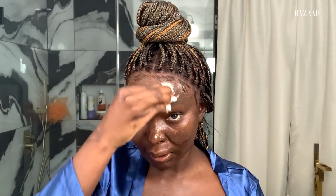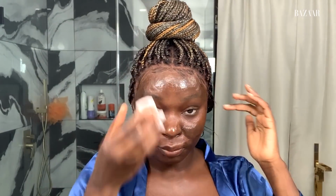So I kind of go into my lace wig. If you guys don't know, yes, this is a lace wig. I know she looks like my real hair, but it's a lace wig. I do like to kind of go in the lace to remove the makeup, because sometimes I do put makeup on my lace wig just to make sure it's matching with the scalp, you know, all that goodness.